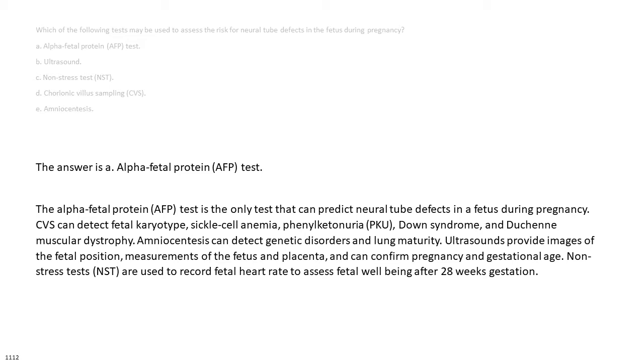The alpha fetal protein test is the only test that can predict neural tube defects in a fetus during pregnancy. CVS can detect fetal karyotype, sickle cell anemia, phenylketonuria, PKU, Down syndrome, and Duchenne muscular dystrophy. Amniocentesis can detect genetic disorders and lung maturity. Ultrasounds provide images of the fetal position, measurements of the fetus and placenta, and can confirm pregnancy and gestational age. Non-stress tests, NST, are used to record fetal heart rate to assess fetal well-being after 28 weeks gestation.